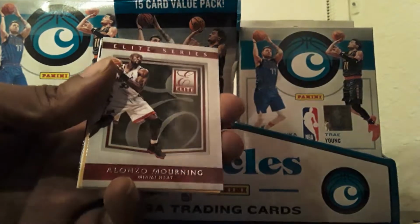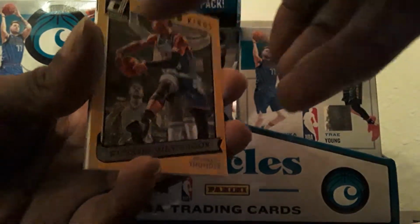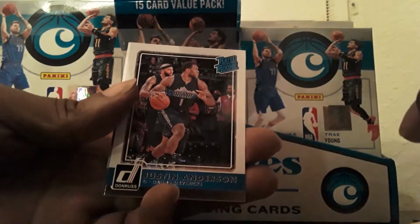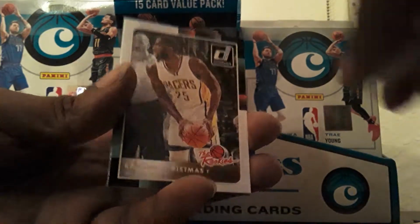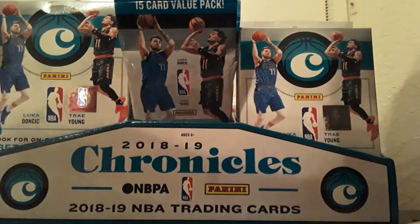Elite Series, Alonzo Mourning. Passing Kings, Russell Westbrook. Insert. And Rashad Christmas rookie card. Rated Rookie, nothing special. Justin Anderson, Rated Rookie. And Rashad Christmas again, the rookies. And Chris McCullough. That's nothing there.